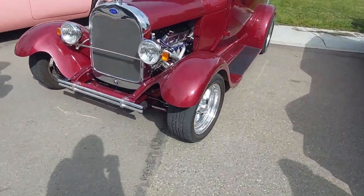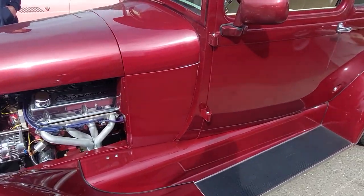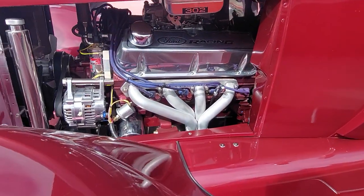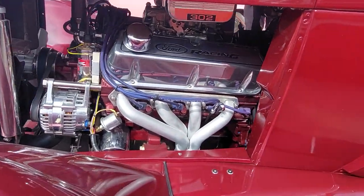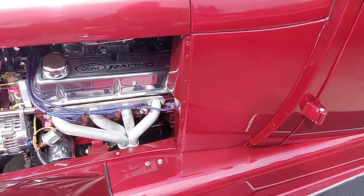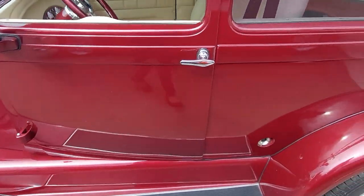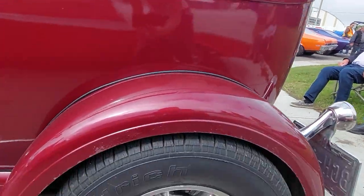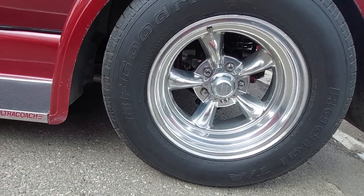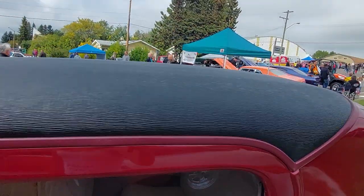Here we have an absolutely gorgeous 29 Model A hot rod. Take a look, and hey, finally a small block Ford in one of these. You always see a Chevy. Absolutely love seeing that. Nice headers and everything. Very gorgeous with the burgundy paint and everything. This looks really good. Love these American Racing wheels on it. And that is nice too. And if you take a look at this top, that is fantastic.